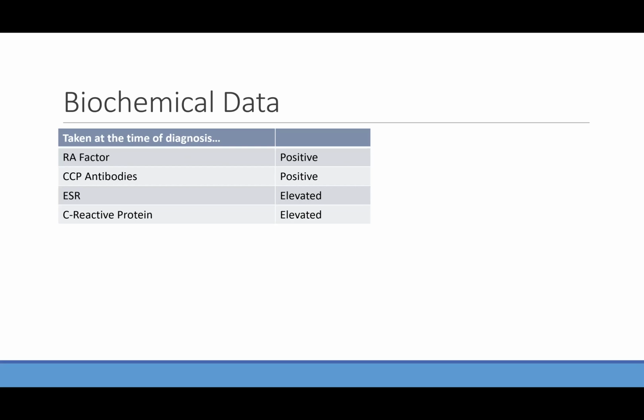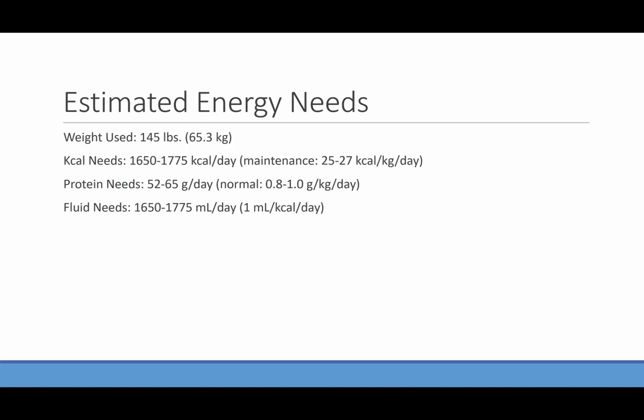So for her estimated energy needs, I used her current weight. No increased kcal, protein, or fluid needs are recommended for RA patients. So I calculated kcal needs using 25 to 27 kcal per kilogram, protein needs using 0.8 to 1.0 grams per kilogram, and fluid needs using 1 milliliter per kcal. JG should be consuming around 1650 to 1775 kcals per day, 52 to 65 grams of protein per day, and 1650 to 1775 milliliters per day.